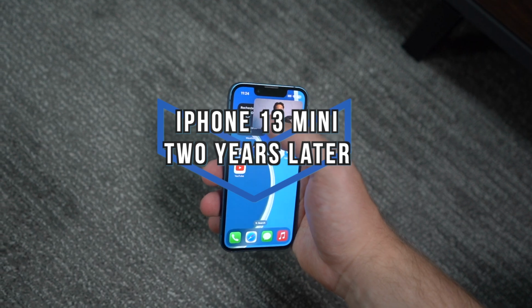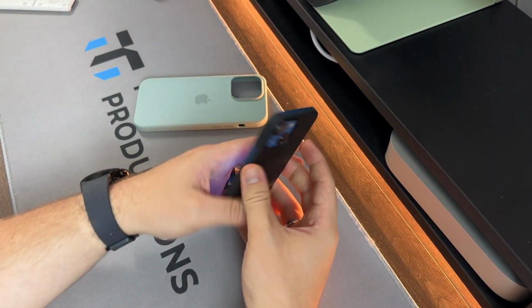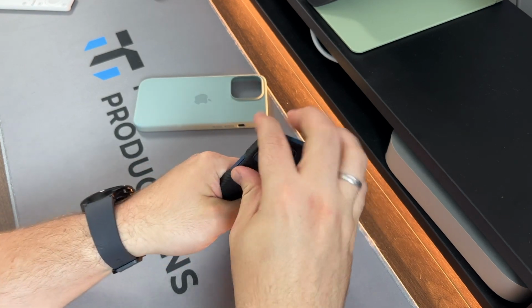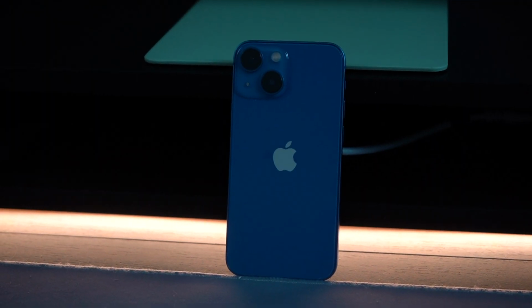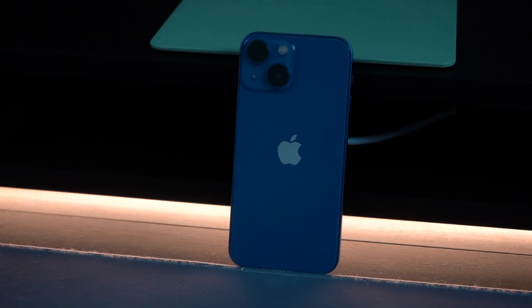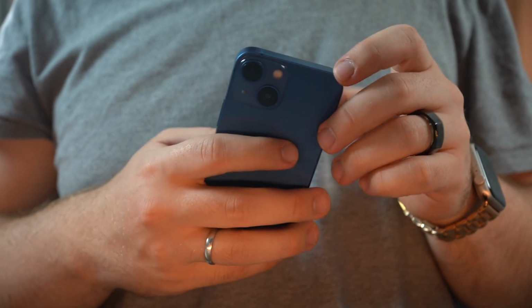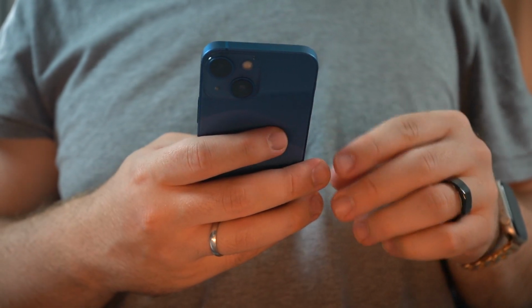So let's start off with its design. I absolutely love this design. I'm actually going to take off this case right here. This is from Pitaka. They make some really nice and minimal cases. Let's put this aside right here. I love this design. I really do love it, but I more so love the form factor, the mini size.